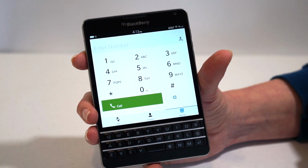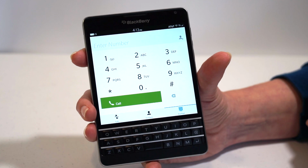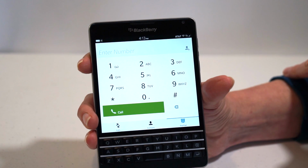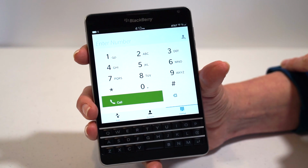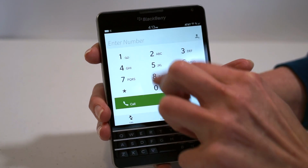How's call quality on this? Very good. Blackberry makes very good voice devices. 4 microphones on this thing, which means outgoing voice quality really is very good. And the earpiece even uses a technology where it uses the proximity sensor to say, hey, you moved your ear a little bit further away, I'm going to make the earpiece a little bit louder. And then if you move your head closer, well, it's going to make it quieter again. So great voice phone.